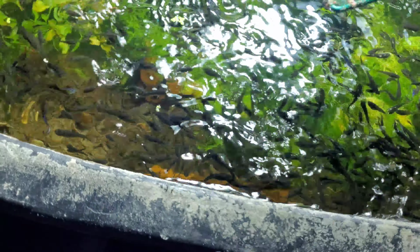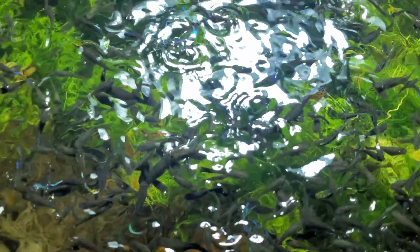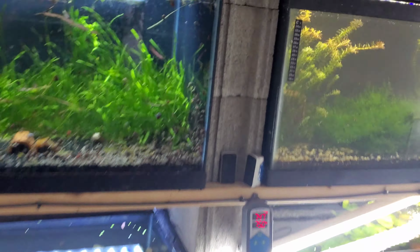Alright, let's get these in here. There's still a few guppies left. Not a whole lot. Alright, this is way too zoomed in. There you go, guppies. Alright, look at all them. We got most of the guppies out. Now we've got to take all this moss out. That will be fun. Alright, let's start working on that.